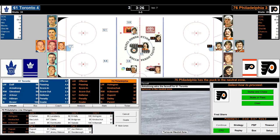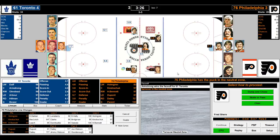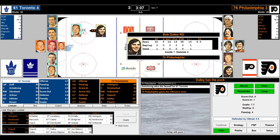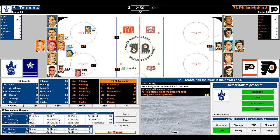They drop the puck. The Flyers take it away from Armstrong after he won the face-off. Then they work it back to DuPont, the left defenseman. Out in front of him is Holmgren. They're going to try to skate it in. They do. They get it to Daly. He's going to take the shot on net. And it's saved by Bauer.